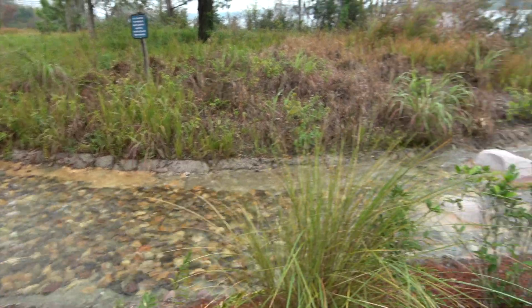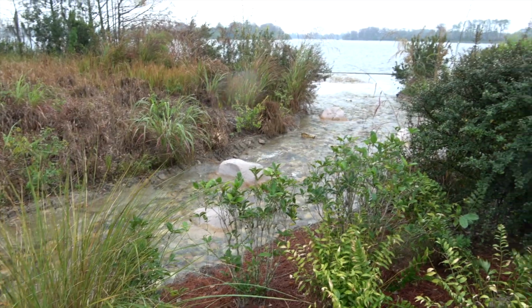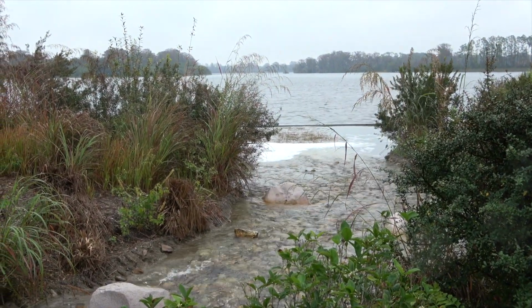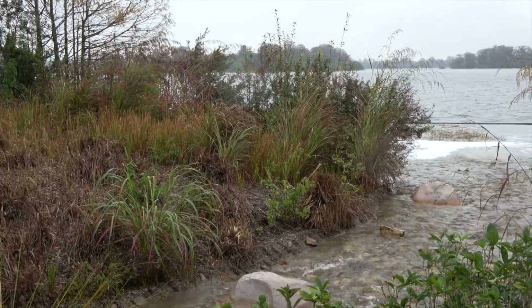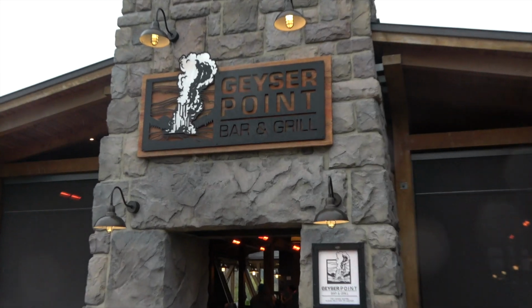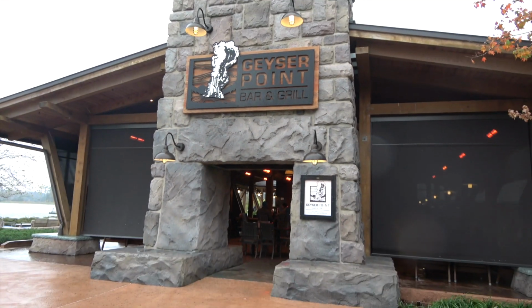Copper Creek starts with a bubbling spring in the hotel lobby and goes all the way out to the lake here. And this is the same lake that you would take a ferry across to Magic Kingdom. Geyser Point Bar and Grill does some really amazing food and drinks.